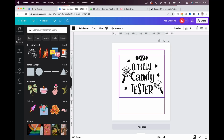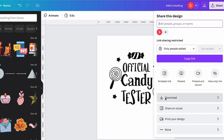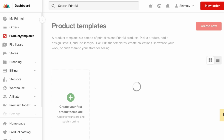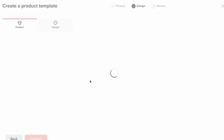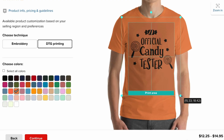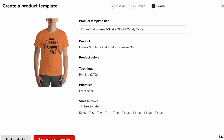Once you've got something ready, it's very simple just to click share, then export, and then make sure you tick transparent background so that you can upload it without having a white background. Now all we need to do is just upload that design to our chosen printing partner. In this case, we're going to be using Printful, but like I said, I would also potentially use Awkward Stars or Gelato. And then we need to add the design to the chosen marketplace. In this case, we're doing Etsy and eBay.